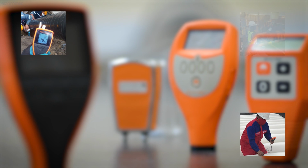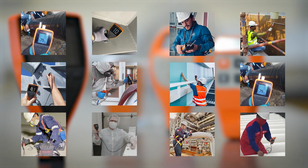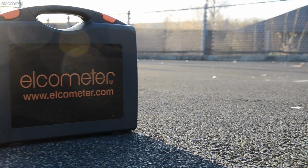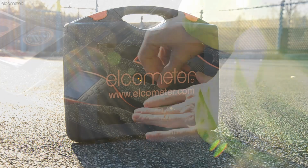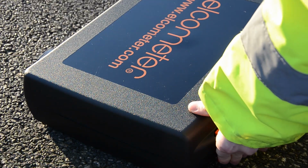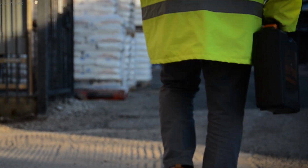Since 1947, Elcometer has been a world leader in the design, manufacture and supply of inspection equipment to the coatings industry. Offering quality without compromise, our specialist inspection equipment can be purchased in one cost-effective kit, ideal for transporting to and from the inspection site.